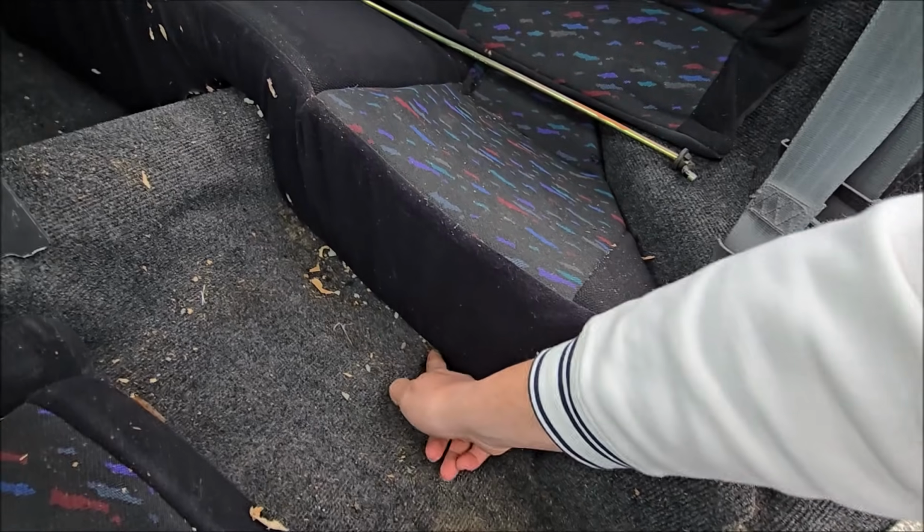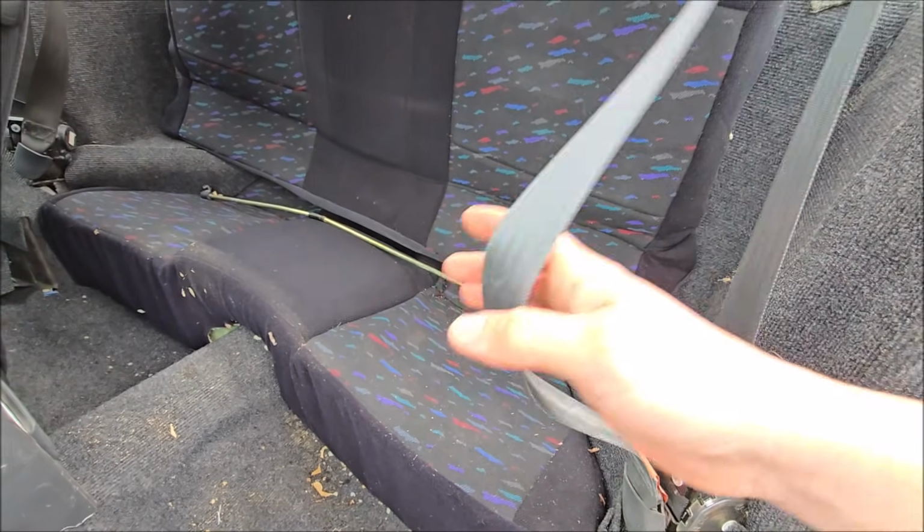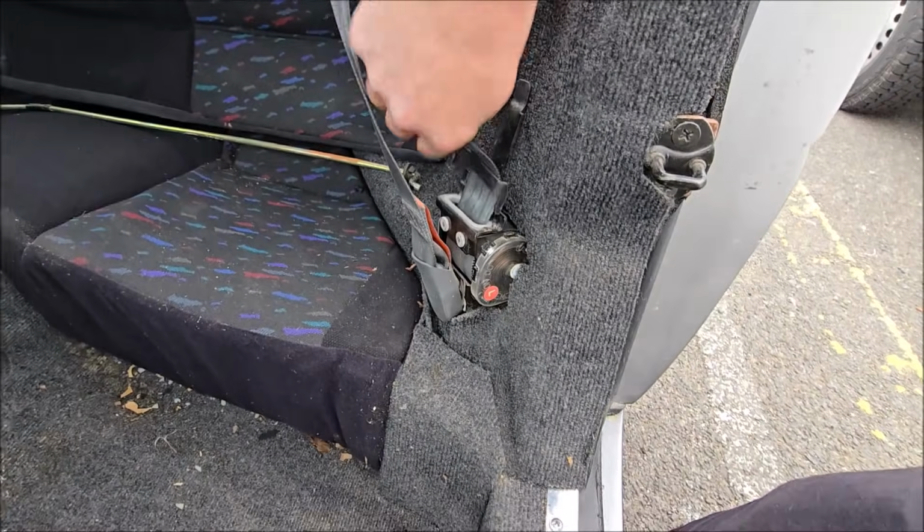Now I recognise this. It looks like Mr. Mouse has been in here as well. Has he been in there? Do I need to go see Mark to get some seats? Oh dear. Let's take a look in the boot.